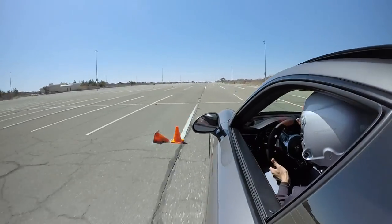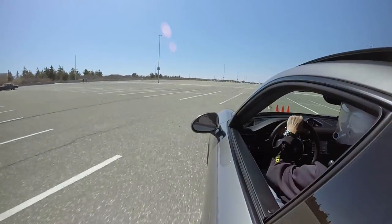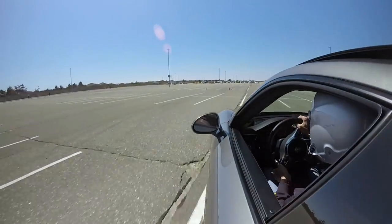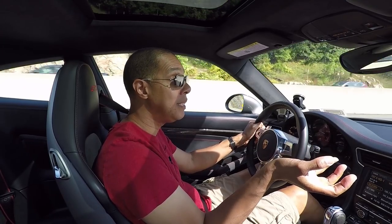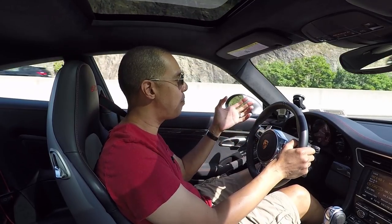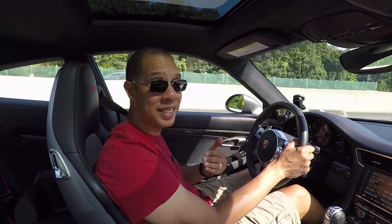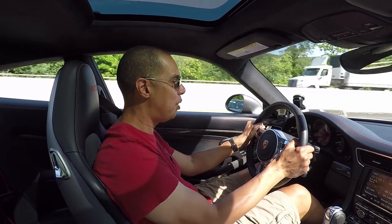It holds the turns. It has very sharp turning. The PDK gearing will keep the power right where you want it to be. You're always in the right gear, so it can be as aggressive as you want it to be. Yet it does all those things together without compromise. Maybe a little bit more road noise, but not any compromises. It's this perfect blend of a car. At least for someone who is a driving enthusiast like me, you cannot get more perfect than this.